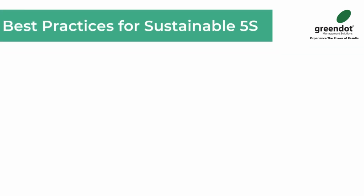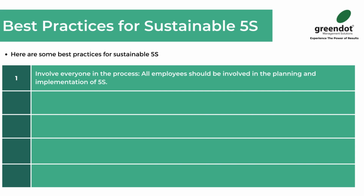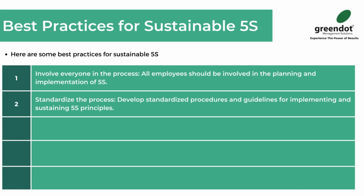Best practices for sustainable 5S. Here are some best practices for sustainable 5S. Involve everyone in the process. All employees should be involved in the planning and implementation of 5S. Standardize the process. Develop standardized procedures and guidelines for implementing and sustaining 5S principles.